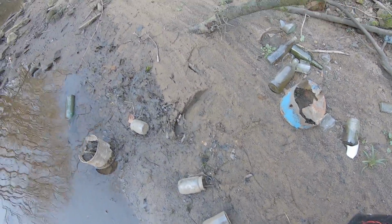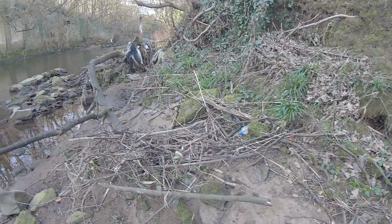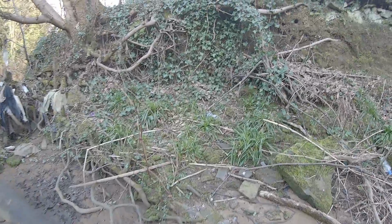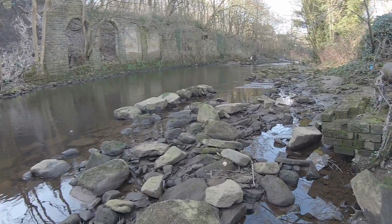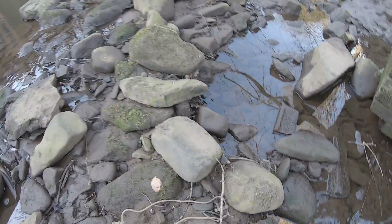I'm not seeing much that's worth picking up. The bottle diggers have probably taken most of any interesting things. Oh, I spoke too soon. This is pretty cool.